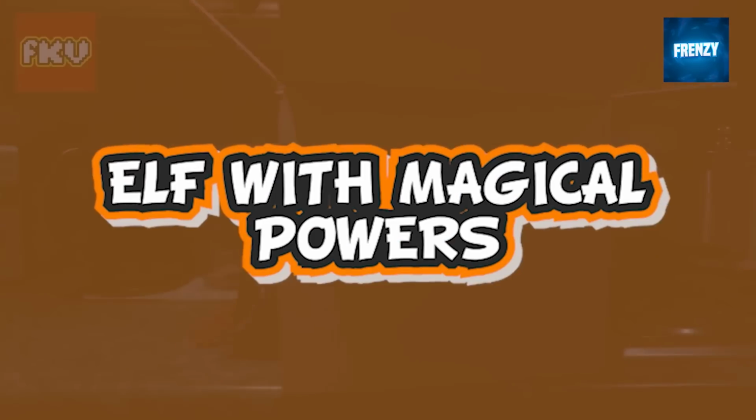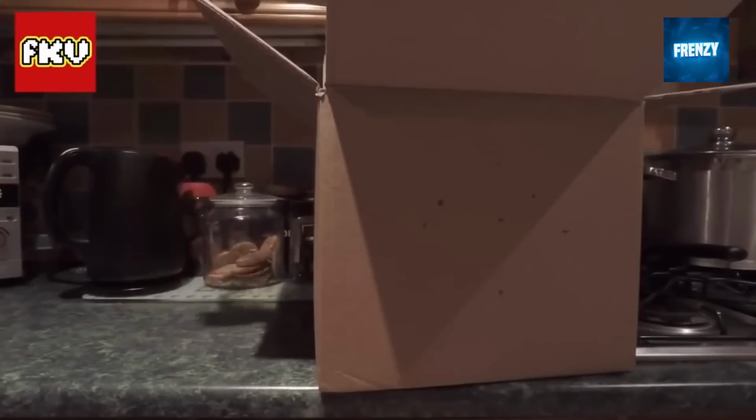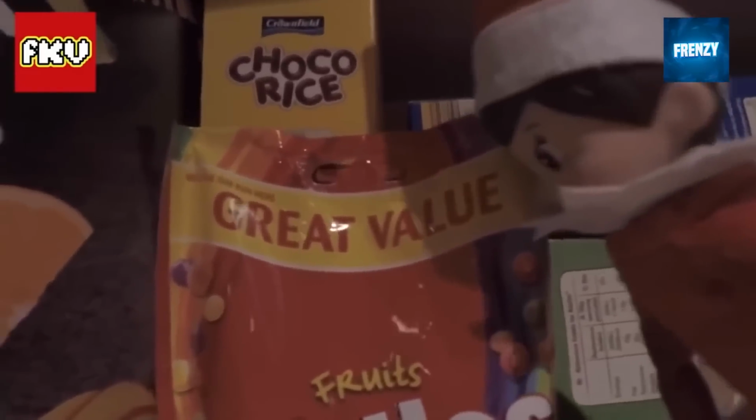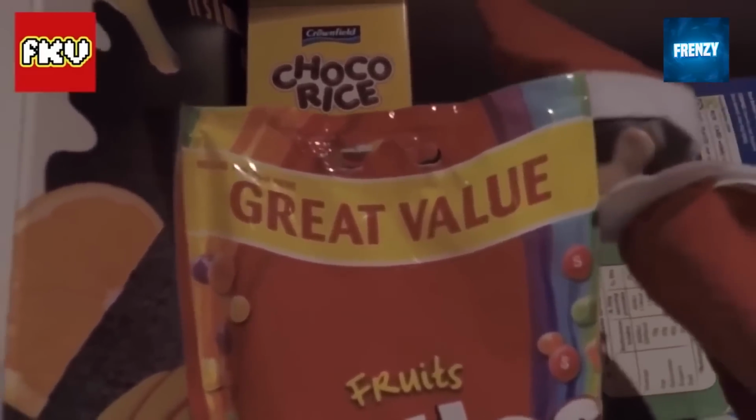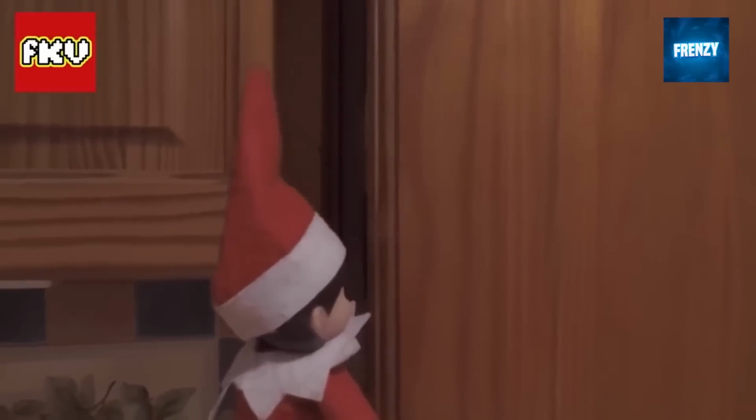This clip shows an elf who used his powerful abilities to sneak into the kitchen and get his favorite treat. If you didn't know, every elf on the shelf has a huge sweet tooth, so their diet is just cinnamon, rock sweets, and obviously Skittles. As you'll see, this elf had the power to lift the massive box to the top shelf and grab some candy, so keep on watching.